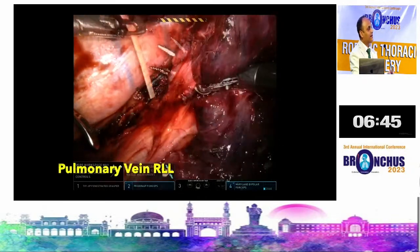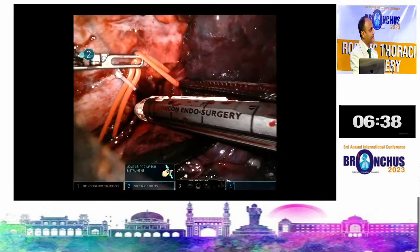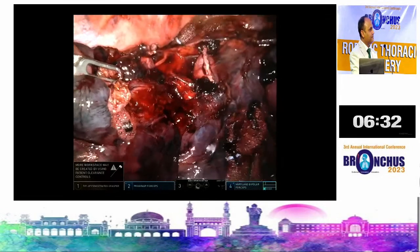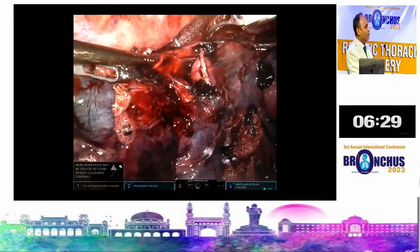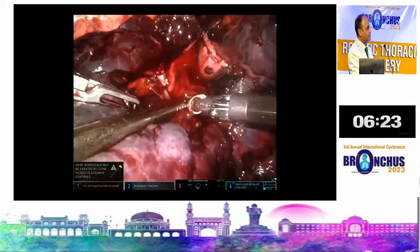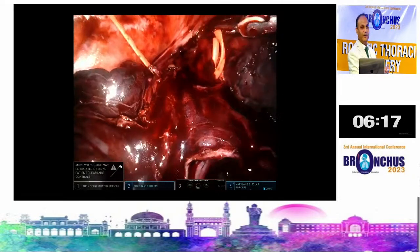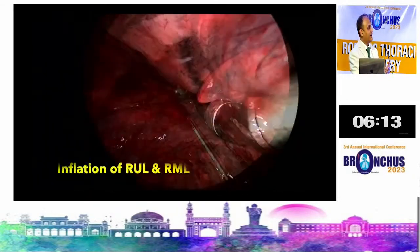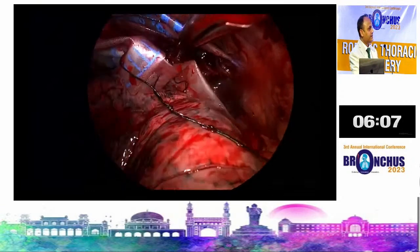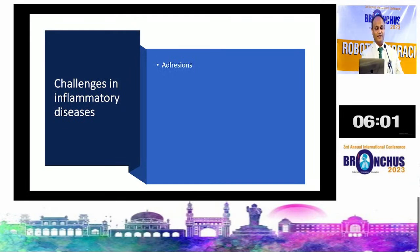Inferior pulmonary vein. So with the nodal dissection, all these structures automatically get dissected. This is the middle lobe bronchus, lower lobe bronchus. We clamp the bronchus before firing it and expand the lung. We ensure that there is an adequate expansion of the upper lobe and the middle lobe. Test for the air leak, bag the specimen and deliver it.